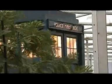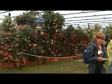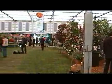Sci-fi lovers, for example, should check out the TARDIS. It makes a special appearance to celebrate the changes in cultivation since Doctor Who began. And there may be other surprises jumping out from the foliage at Chelsea.